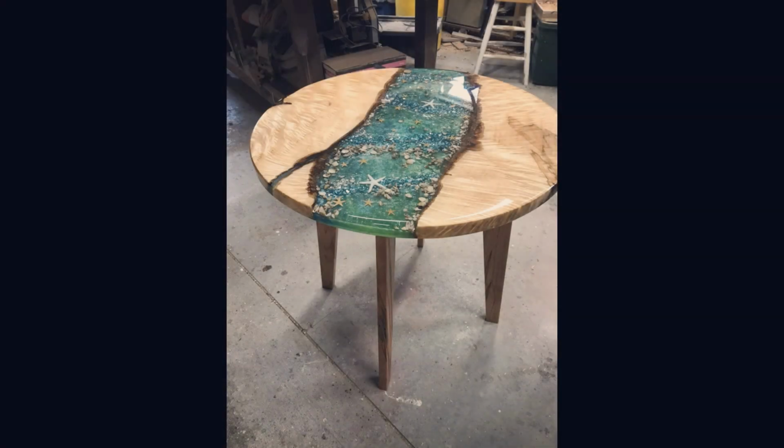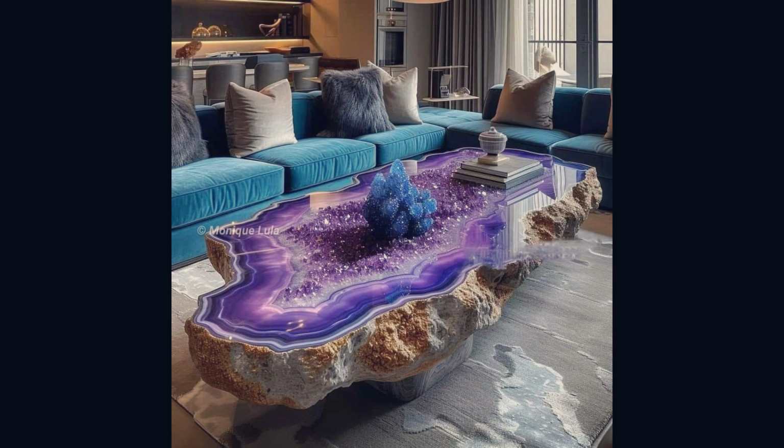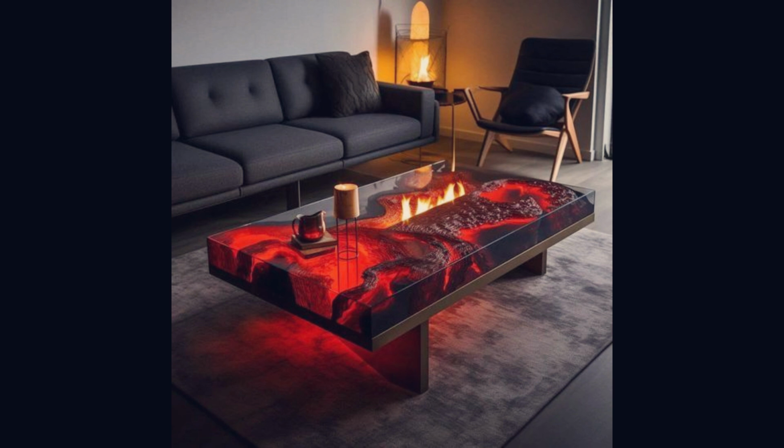The process of creating an epoxy resin table involves skill and artistry. Artisans carefully select and prepare the wood, ensuring it is both visually appealing and structurally sound. Typically, live edge wood slabs are favored for their organic shapes and unique grain patterns, which add character to the finished piece. Once the wood is prepared, the resin is mixed and poured, often tinted with vibrant pigments or infused with elements like metallic powders, stones, or dried flowers, allowing for infinite design possibilities.